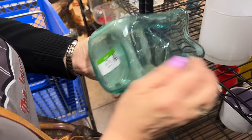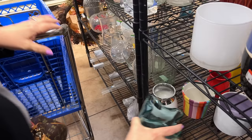And it's kind of like a handkerchief vase, glass. Not such a great pontil. I don't think that's anything too spectacular. I'm going to leave that. And let's keep going here.